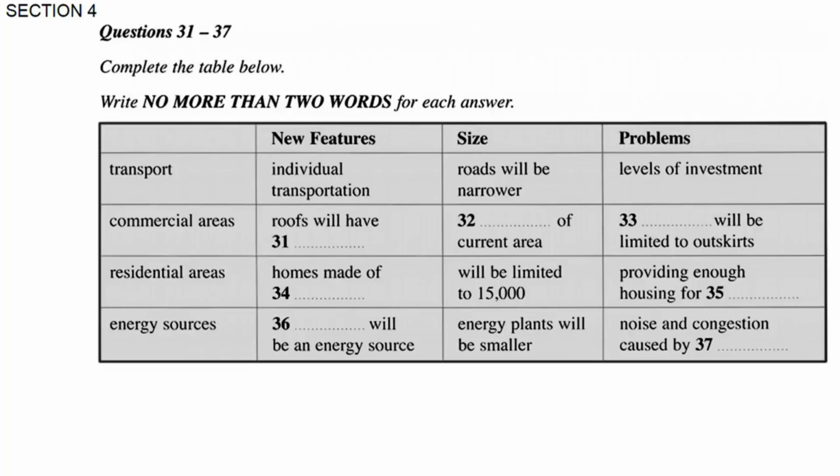Okay, we've been looking at how societies will develop in the future and at the increase in the size of cities. So I want to talk to you today about the key considerations in these cities of the future. There are three key elements I want to look at, and these are the new features they will have, issues of size, and the main problems to be considered.